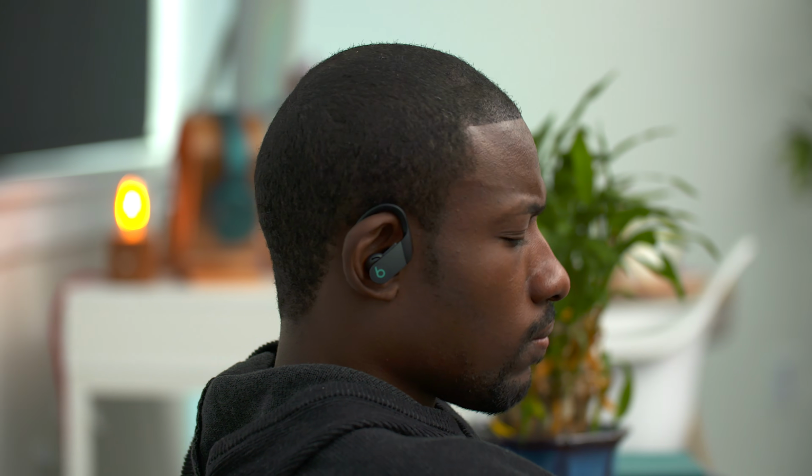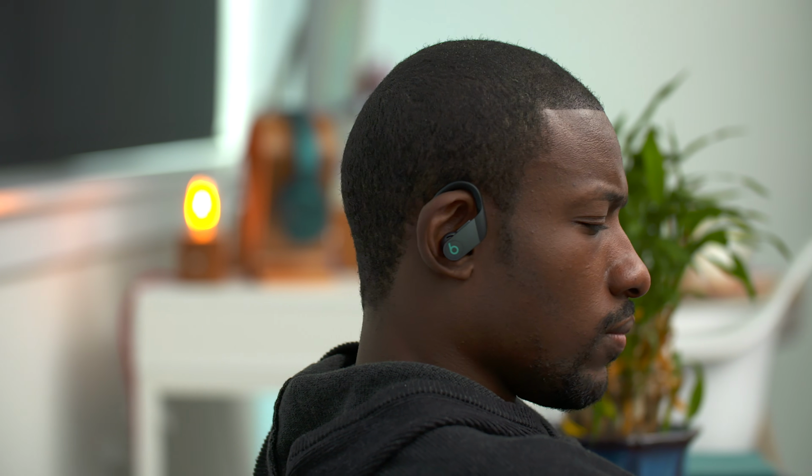But the fact that I can wear these for a longer period of time without worrying about it hurting my ears and those extra features, it almost feels like a no-brainer, honestly. But you guys let me know. I think what this has going for it is that ear hook design. So if you're doing some really strenuous activities and you're going to be all over the place, jumping jacks, that kind of thing, you might want to consider these because of the hook. But this has a lot more going for it.